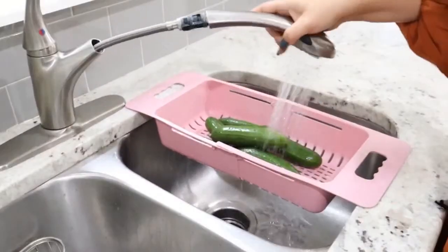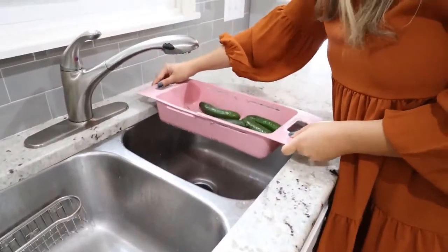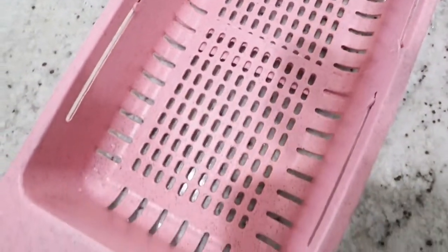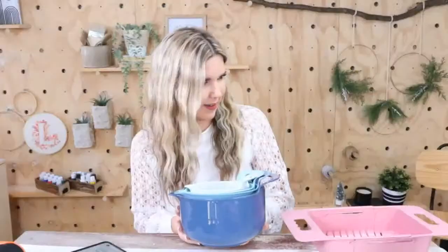It's only $8.99. There are 4 colors on this. Liz has the pink, but it also comes in a beige, a light blue, and a minty green. That was a long clip on that colander one.